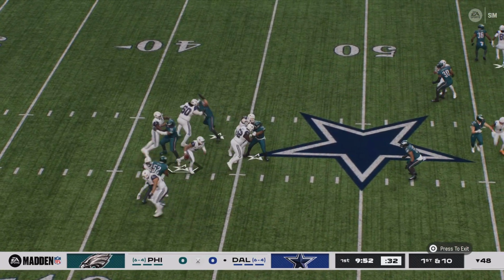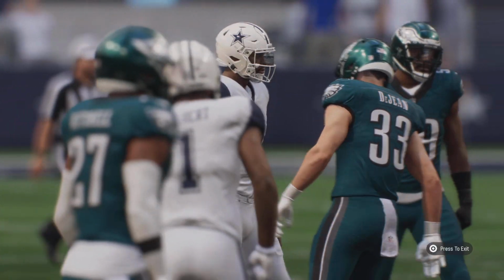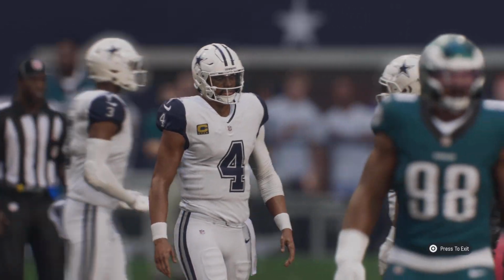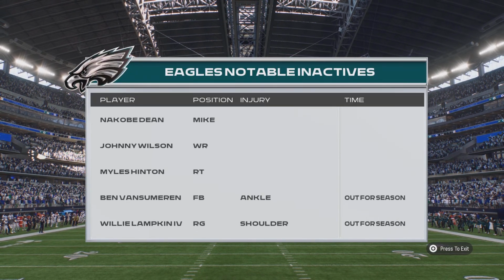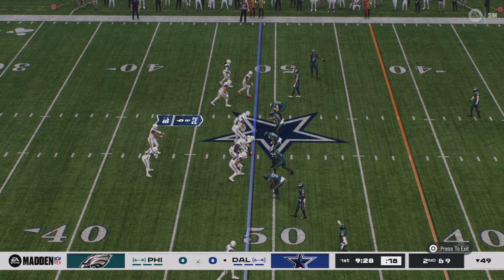First play of the game, first throw of the game. Off he goes. And he'll hit the deck here. Remember, that mark comes at the start of the slide, so only a gain of about a yard. While we have a moment, why don't we take a look at the key inactives not playing in the ball game here this afternoon.